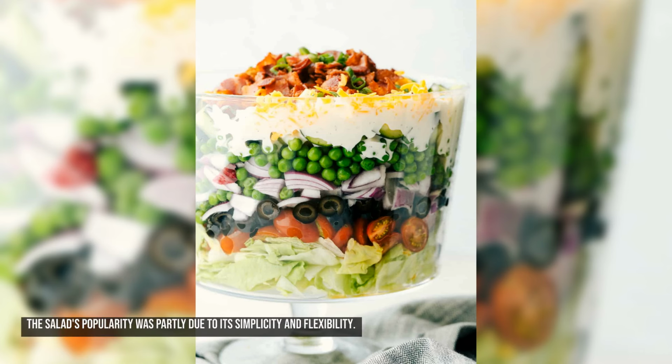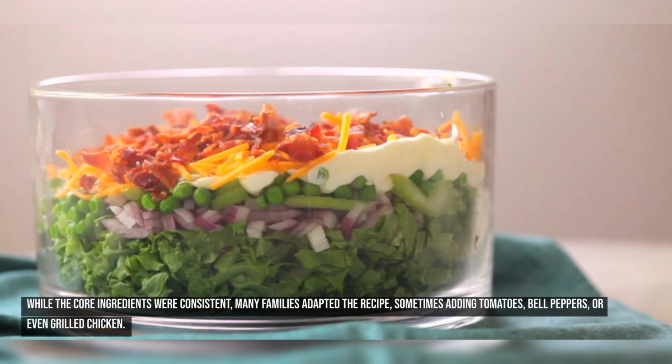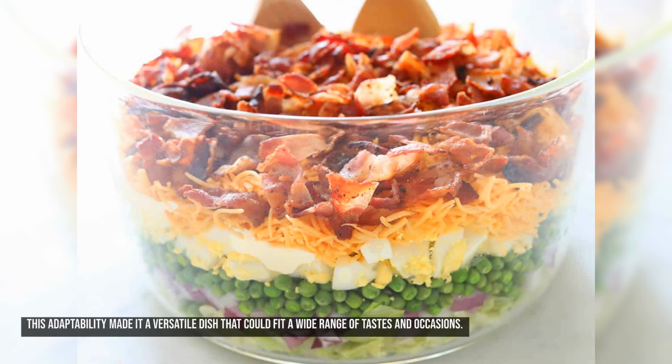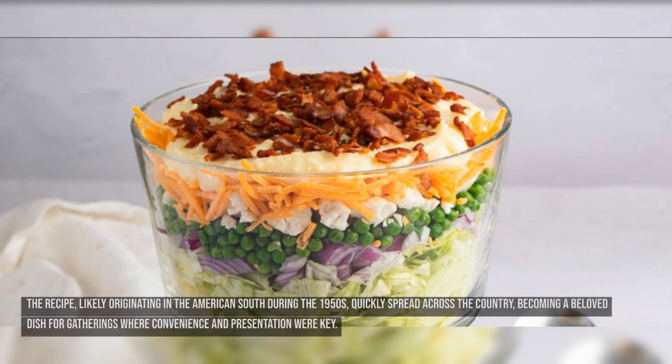The salad's popularity was partly due to its simplicity and flexibility. While the core ingredients were consistent, many families adapted the recipe, sometimes adding tomatoes, bell peppers, or even grilled chicken. This adaptability made it a versatile dish that could fit a wide range of tastes and occasions. The recipe, likely originating in the American South during the 1950s, quickly spread across the country, becoming a beloved dish for gatherings where convenience and presentation were key.